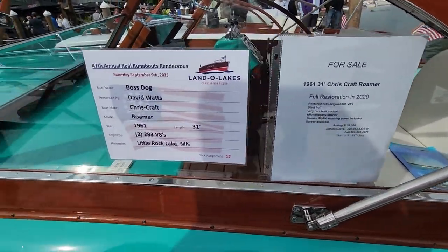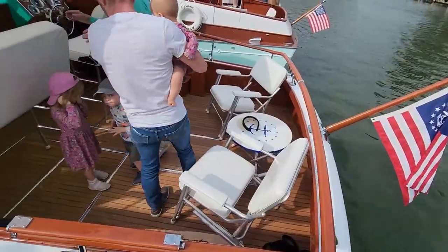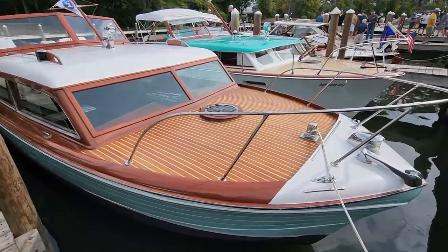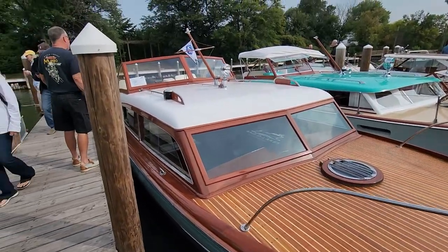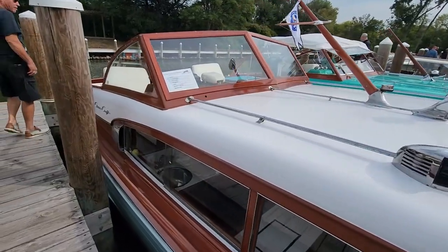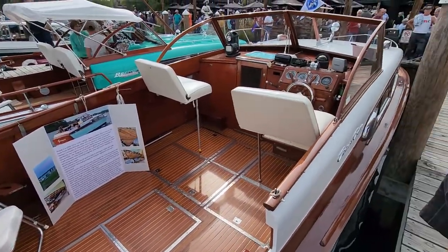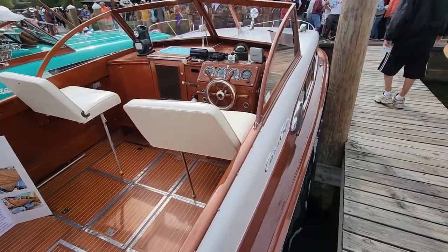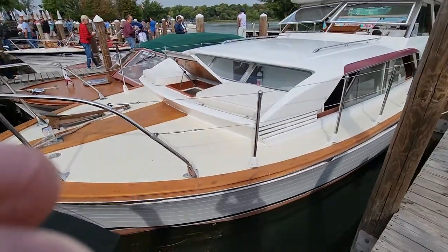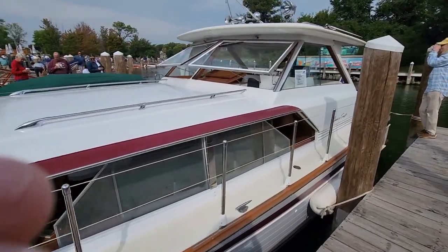Restoration in 1920. Hey, you guys. So Angie's like, oh, okay. My buddies with France. Now we have a 1954 33-foot El Capitan. This one's a 1963 36-foot Chris Craft Constellation.